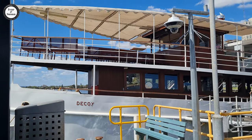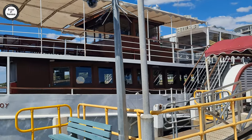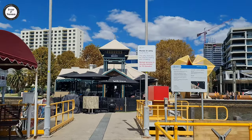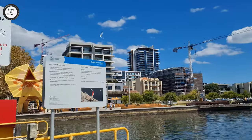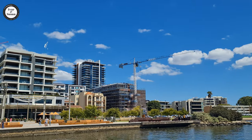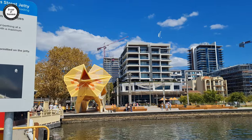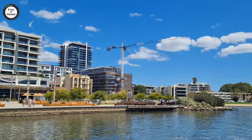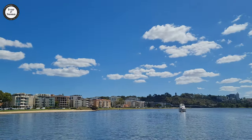Okay guys, so we've disembarked the ferry and we're in South Perth now. So we just walk into the main part here of South Perth. As you can see, all the construction over there to your right, which I spoke about before. You can get a clearer view of that now. What we're going to do now, guys, is go on a driverless bus. It's an electric bus, and that takes us through a few of the streets of South Perth, and we'll film that bus for you guys when we get there.